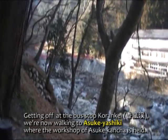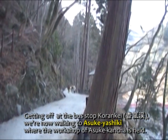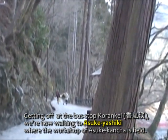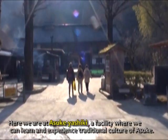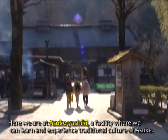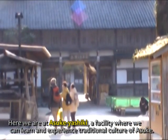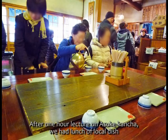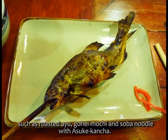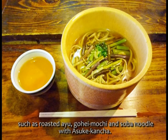Getting off at the bus stop Kourankei, we are now walking to Asuke-yashiki, where the workshop of Asuke-kancha is held. Here we are at Asuke-yashiki, a facility where we can learn and experience traditional culture of Asuke. After a 1 hour lecture on Asuke-kancha, we had lunch of local dishes such as roasted ayu, gohei mochi, and soba noodles with Asuke-kancha.